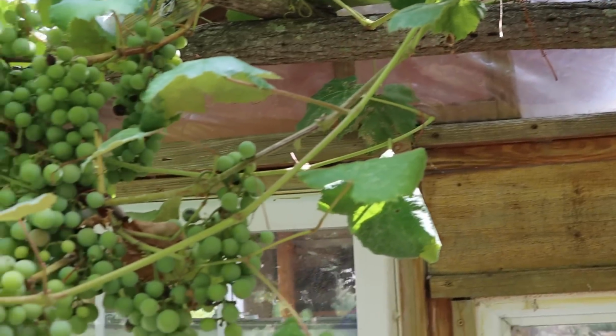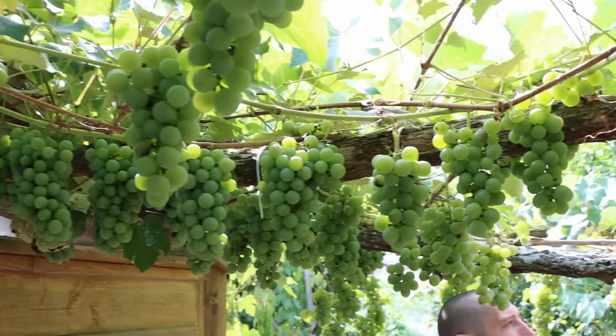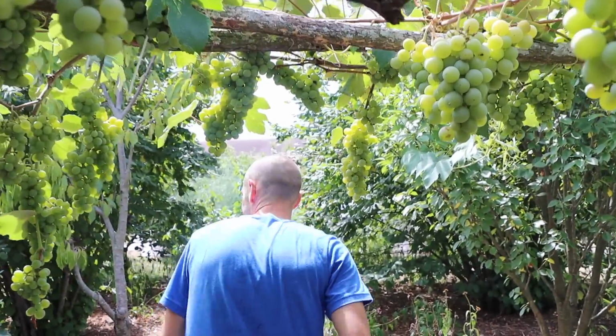Excellent flavor. These ones over here are the Niagara grapes. So they're going to stay green like this, but they're a little bit away from ripe. They'll get almost a yellowing color as they start to get truly ripe. Let's move this way.